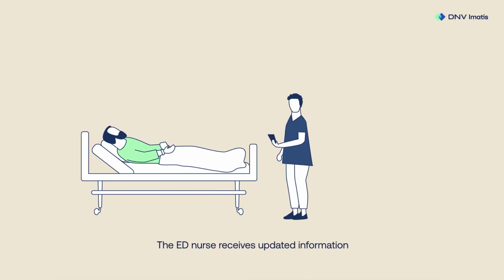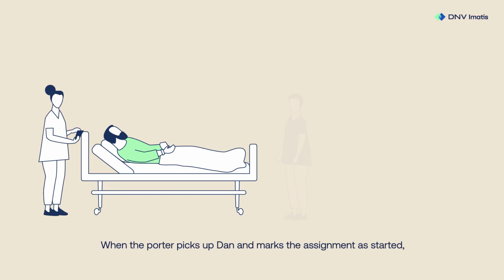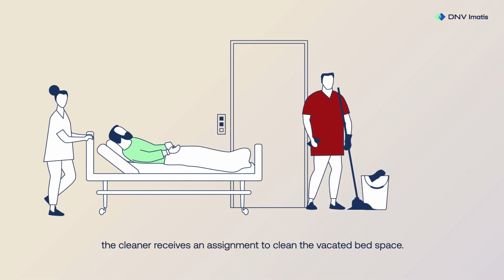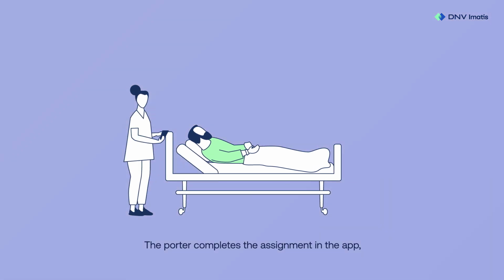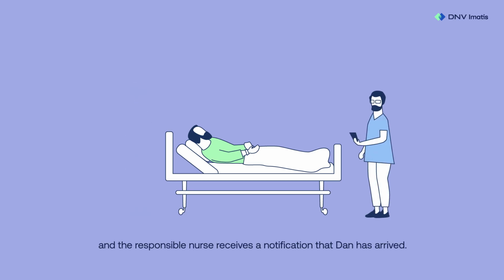The ED nurse receives updated information at the same time as the porter is automatically booked. When the porter picks up Dan and marks the assignment as started, the cleaner receives an assignment to clean the vacated bed space. Dan is safely wheeled into the ward. The porter completes the assignment in the app, and the responsible nurse receives a notification that Dan has arrived.